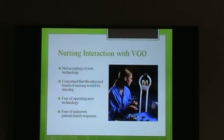Nursing has some of the same issues with interaction with the VGo. They're not accepting of new technology as readily. It's difficult to get them over the hurdle. They are concerned that the physical touch of nursing would be missing. There's also the same fear the physicians had of using new technology and the fear of unknown patient family responses to that technology when it's being used.